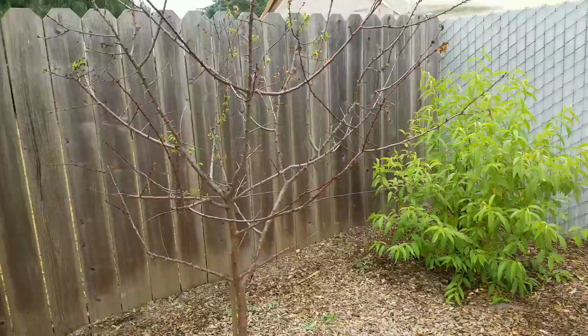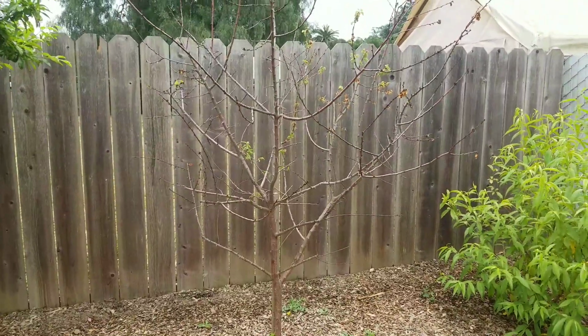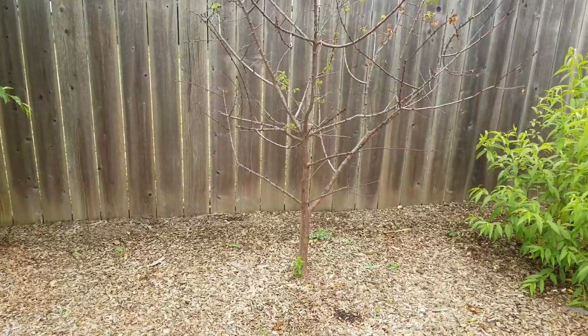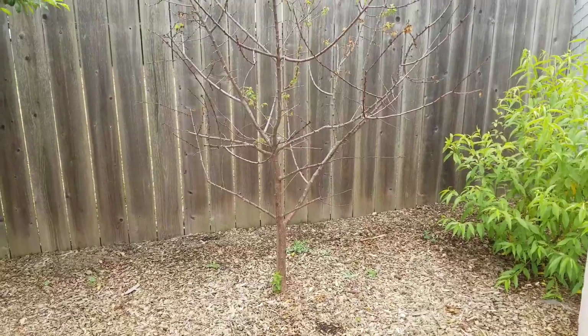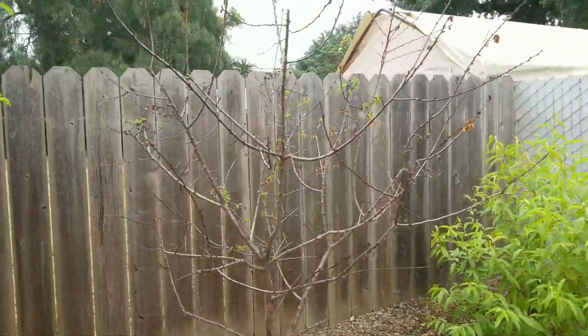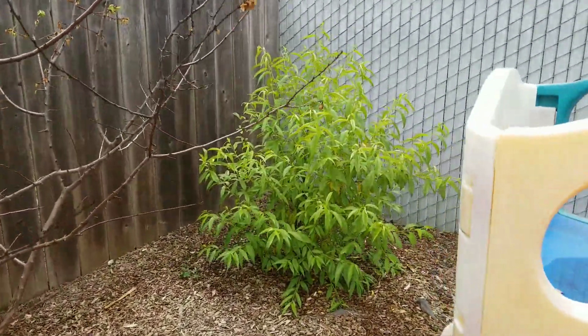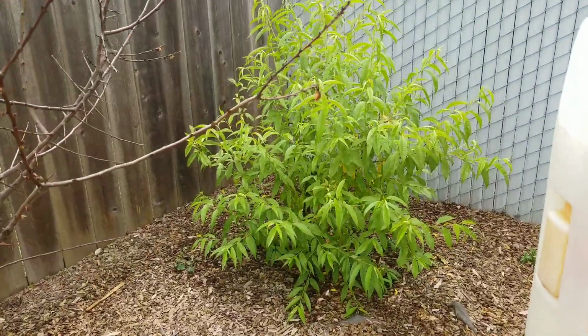That's my apricot. This guy took a hit. I don't know what. It looks like something's killing the tree. I might have to trim it all the way down. But there's something killing my tree. That's another peach from seed.